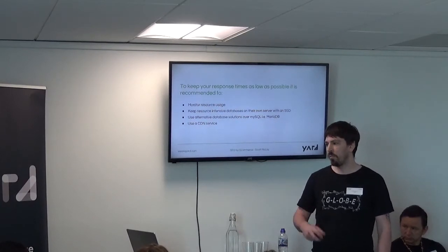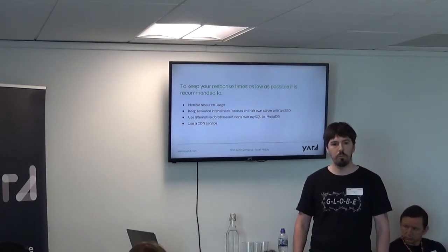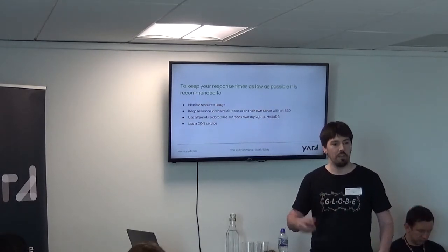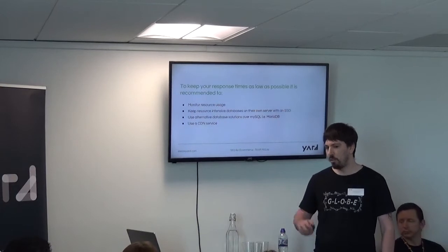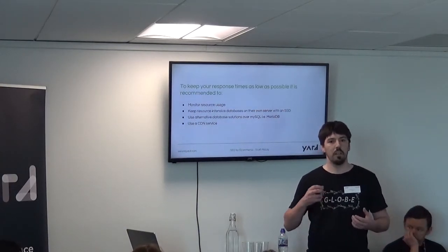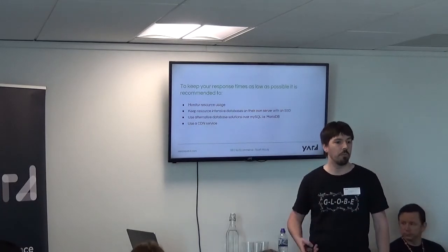You could use alternative database solutions to SQL, for example, MariaDB is actually structured with SQL, but is so much faster. And you could use a CDN service as well, so that when someone comes to your website, it can serve from the server closer to them.